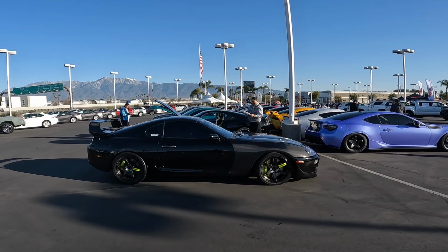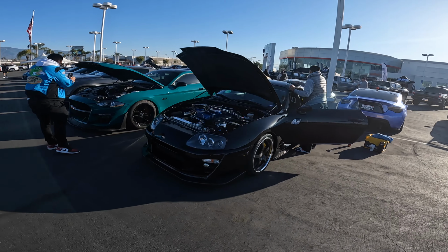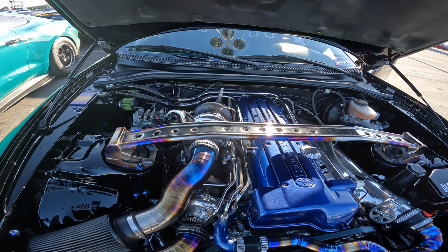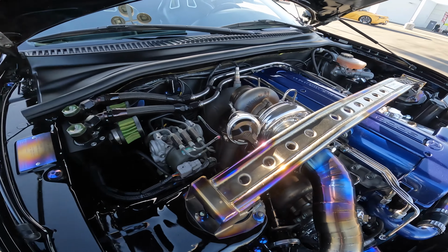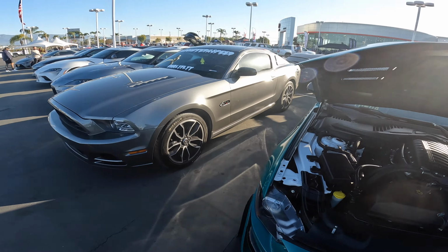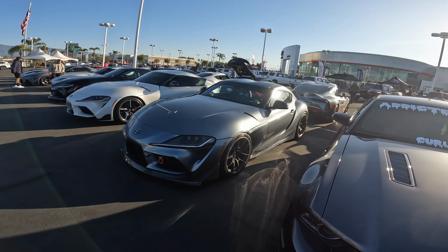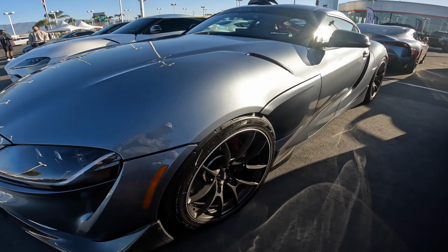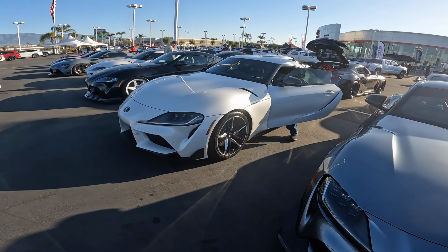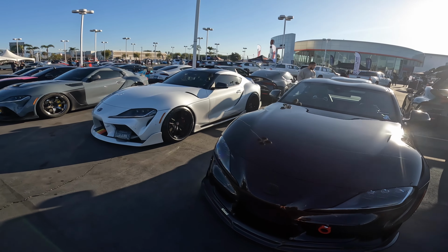Real Supra. Dang. Big or go home. Mustang, America, love it. Lots of Mustangs too, cool. GT86, oh, I can't wait. Supra, so nice. Look at those wheels, beast, man. Oh, legit, so good. All these amazing Supras, look at that.